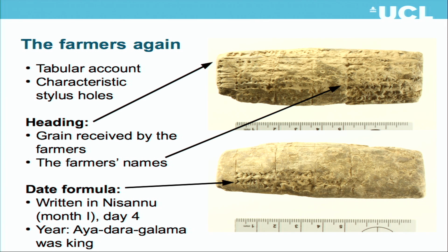This year is the accession year of this king, Iyadaragalama. Well, who's he? Well, he is the eighth king of the Sealand dynasty, so later tradition tells us. So this is our first excavated evidence for the Sealand dynasty as they were working. We don't know very much about them yet, but this is our first clue that even in the countryside, the dynasty has agricultural production centres, either working directly for them or paying taxes to them.